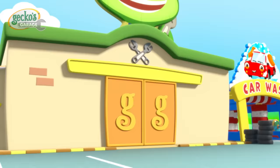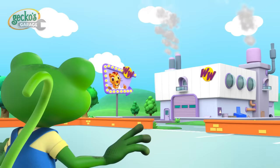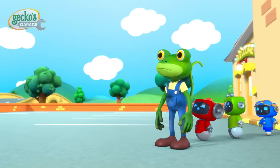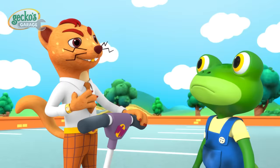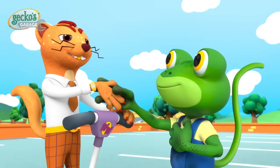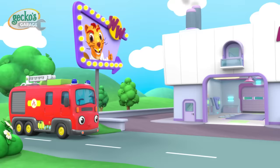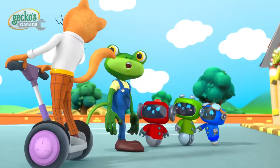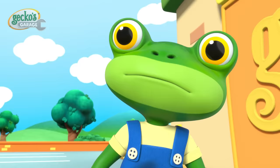We have Fiona Fire Truck in today. Whoa! I'm Wilbur T. Weasel, owner of Weasel's Wheels, fully automated to fix things fast. Hello, Mr. Weasel. I'm Gecko. Oh, here's my first customer. Every job is quickly done, so Weasel's Wheels is number one. See you, Frog. The name's Gecko.